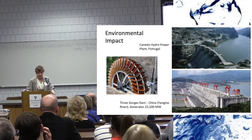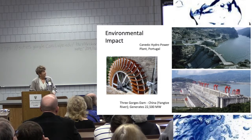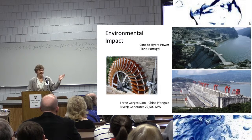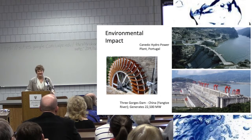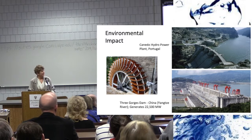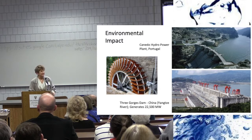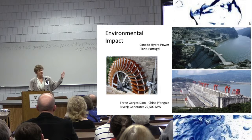This is one taken in Portugal. And here's the granddaddy of them all. This is the one in China, the largest in the world. That's more than a factory. That's a nation in and of itself. I've had a number of Chinese students who indicate, too, that it was not pleasant living around this particular area when this was being built, in terms of flooding the plains.